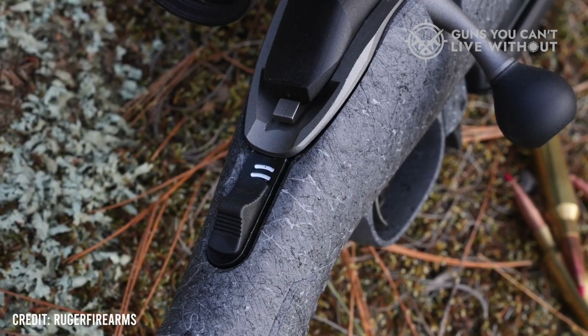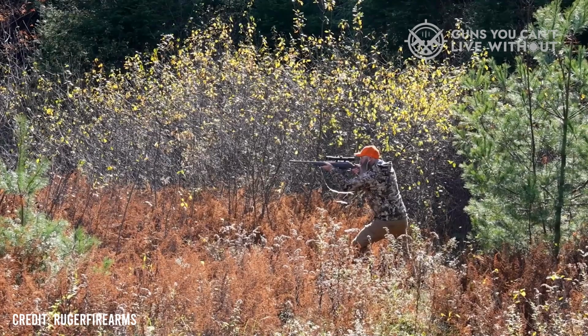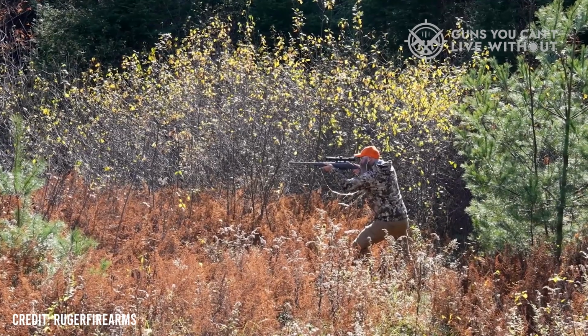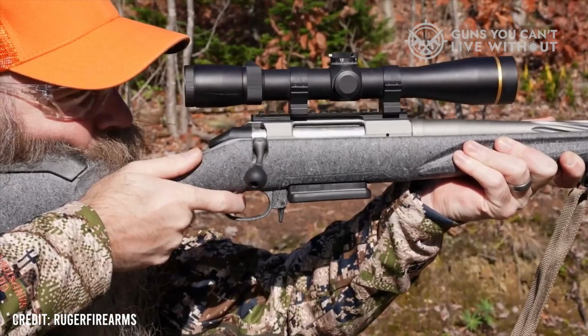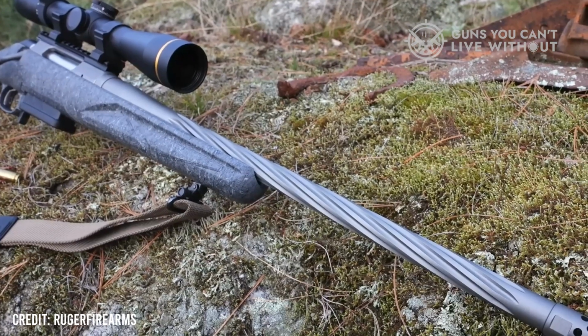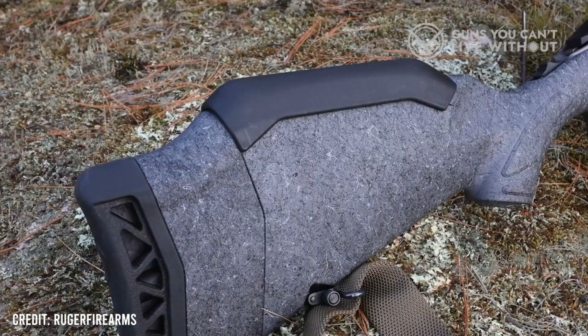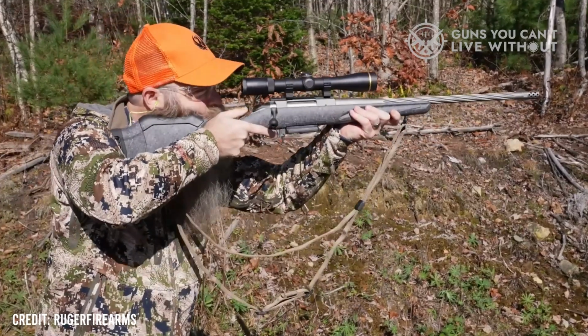It also features a rotary-style 4-round magazine, keeping the profile sleek and low. The downside? Spare magazines can be hard to find, both in stores and online. If you plan on long sessions at the range, that might be frustrating. But for hunting, where 4 rounds per mag is plenty, it's not much of an issue. At the end of the day, this is still an excellent deer hunting rifle for the price.